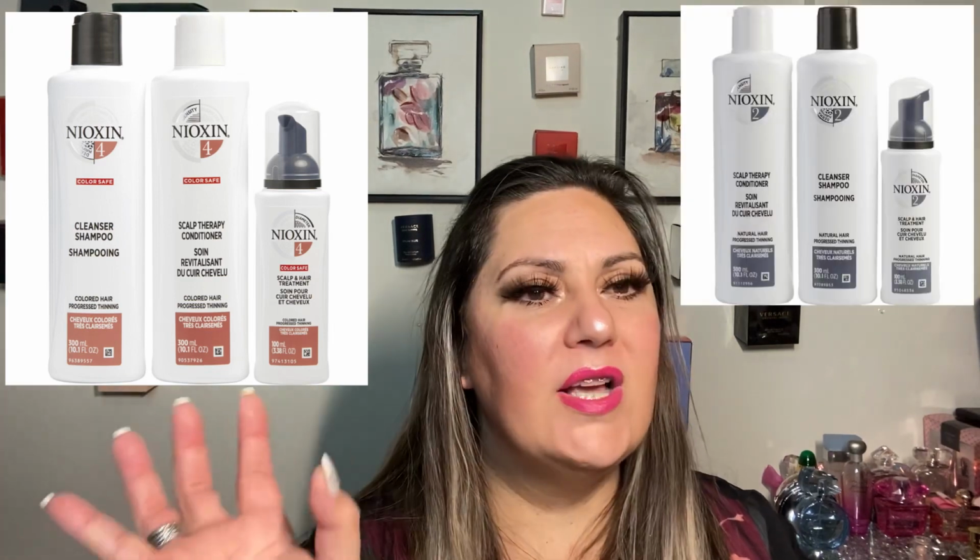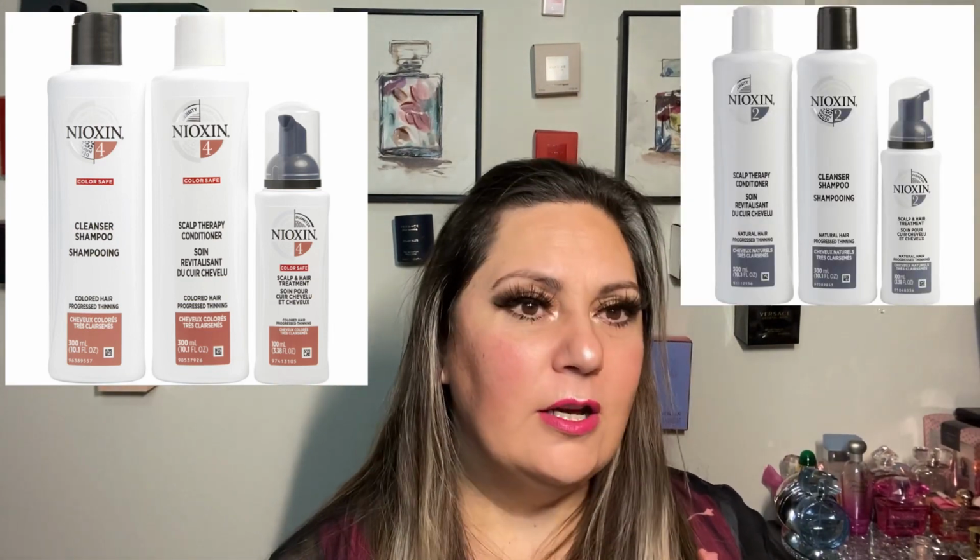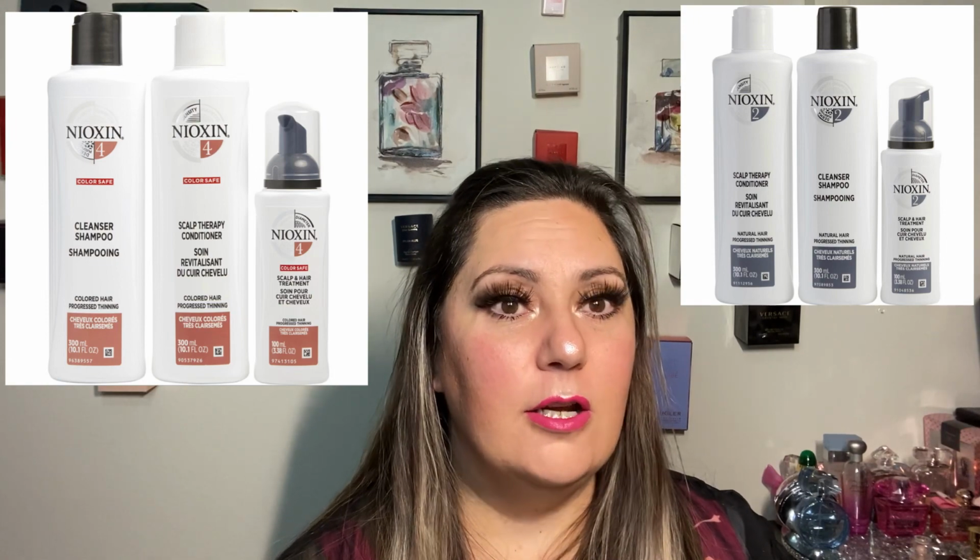System number 3 will be for color treated hair from normal to light thinning. So this is going to be exactly like number 1. So number 1, I told you, is for those that are just barely showing and you can start seeing. And number 4 would be basically the same as number 2, with a difference that this one is for fine and very progressive thinning hair.